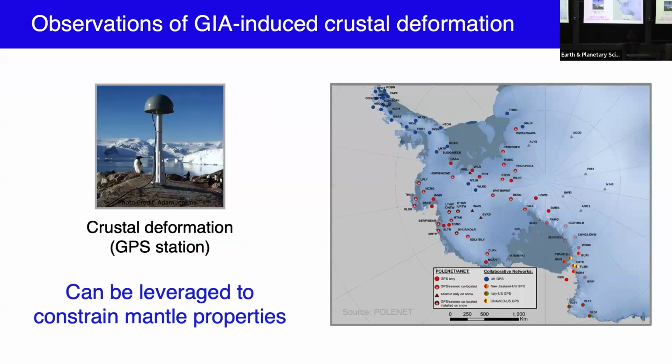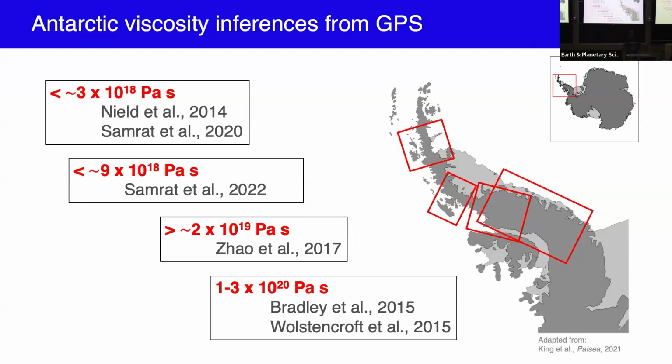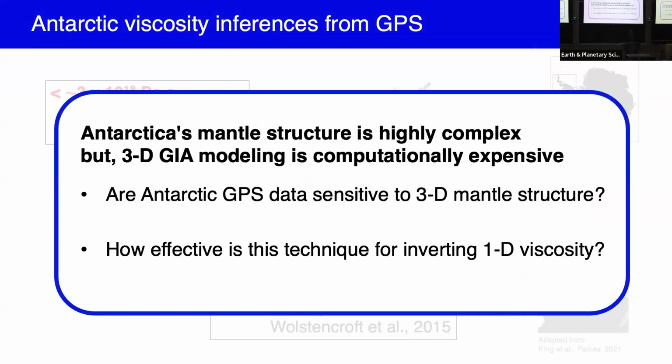So we can use observations of the GIA-induced crustal deformation via the Global Positioning System, GPS surveying, to constrain the mantle properties. This is showing a GPS station in Antarctica, with a penguin next to it. You can see the circles on this map show the location of GPS stations that are installed in West Antarctica, with pretty good coverage, honestly, for the continent. There are published inferences of the mantle viscosity, 1D structure, from GPS based on deformation observed in this region. Taken at face value, they suggest pretty significant variations in mantle viscosity. The estimates range from around 10^18 Pascal seconds to in excess of 10^20. So Antarctica's mantle structure is highly complex.